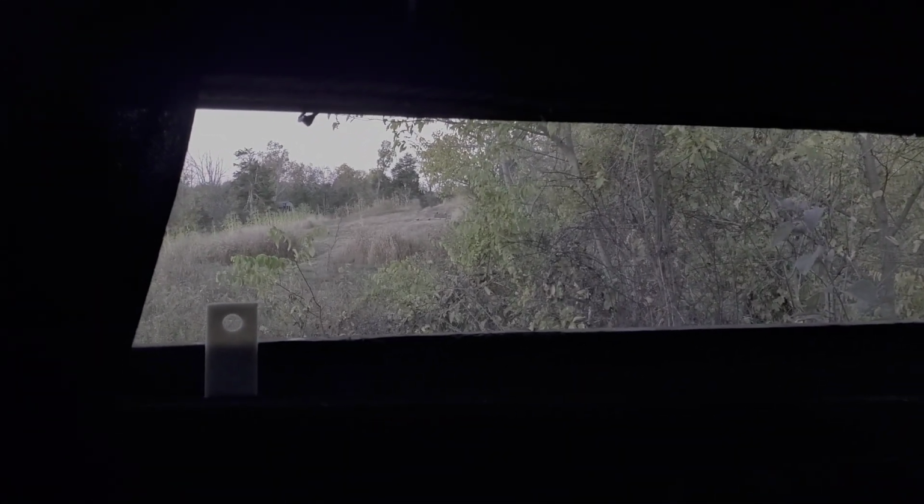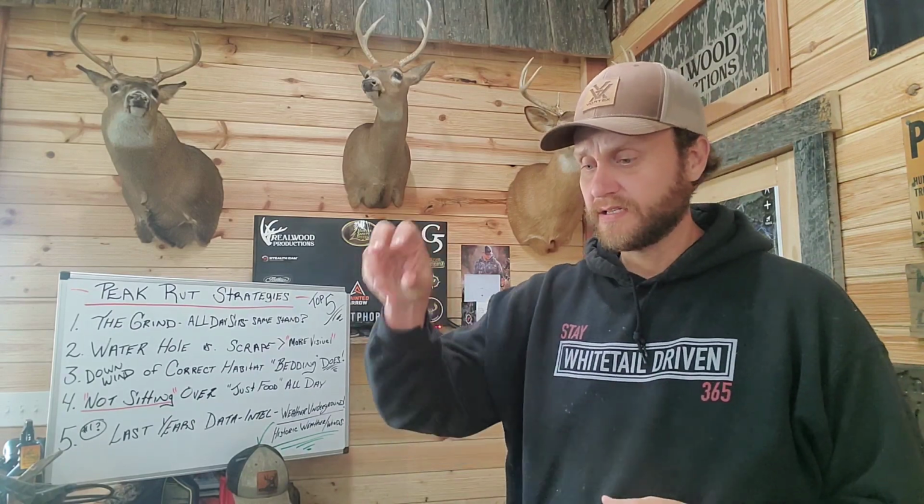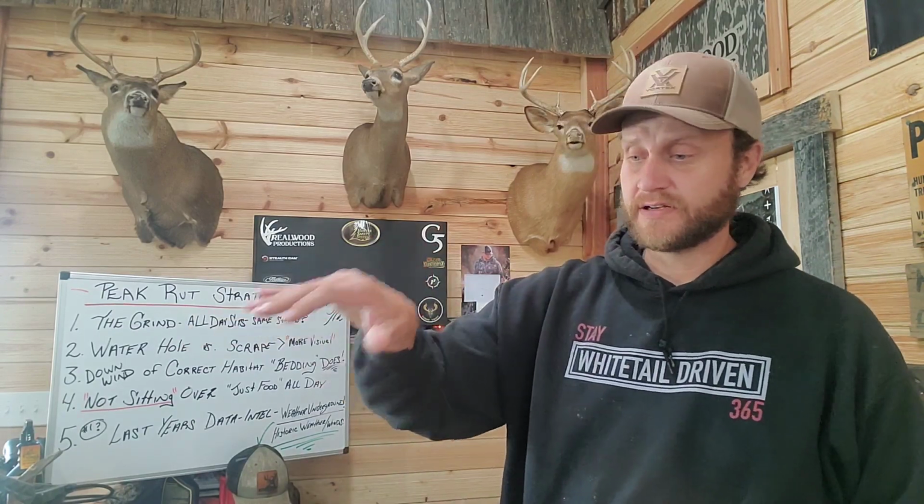I've got little segments of it, but it's overlooking a water hole on the edge of a field, looking at a food plot. I can see the scrape that's in the food plot. I can see the food plot. I can see the water hole. I can see that licking branch. I can look across the valley. I can see another licking branch. Guys, I'm covering so much movement.